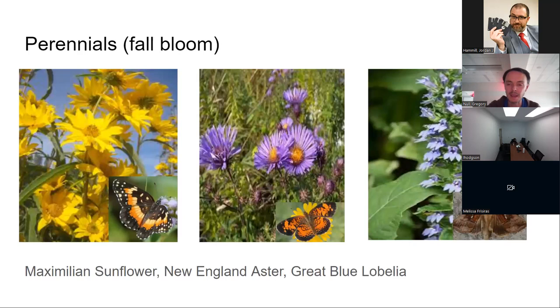Once we get into fall, about August, Maximilian sunflower comes up. Again, this is what it looks like. It is covered with blooms and it comes back year after year after year. New England aster comes back too, when it's covered with these flowers. And on the smaller end, we've got the great blue lobelia that makes itself known, usually about September. These things all go to probably October or whenever the frost is, and then that kind of knocks everything back.